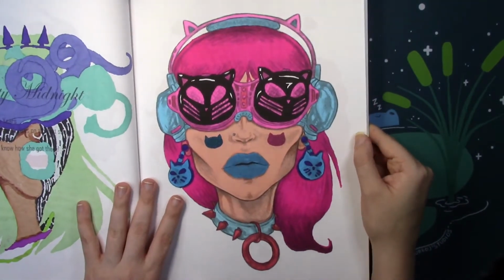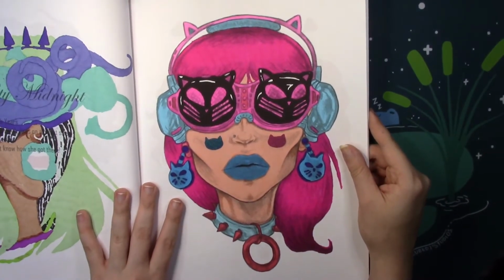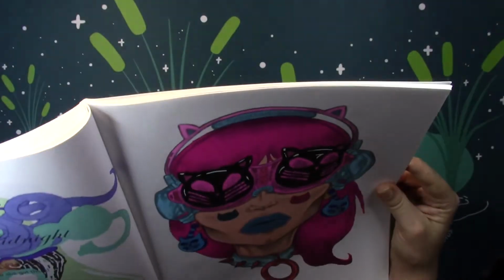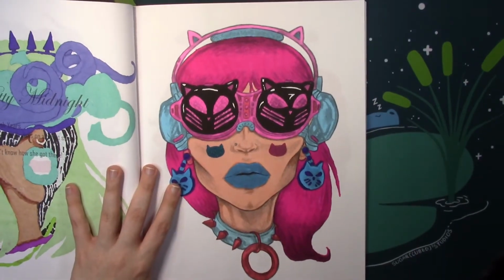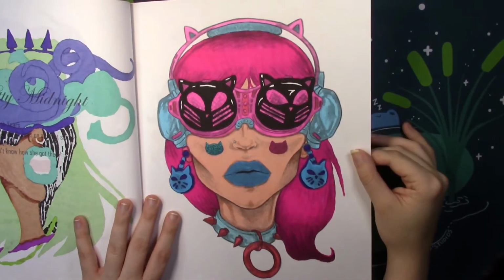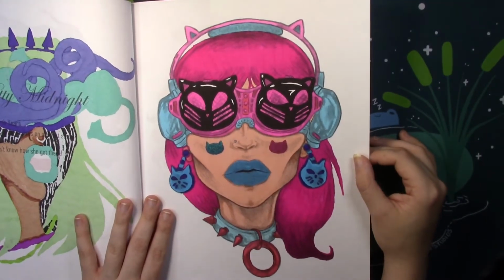We have Kitty Midnight. She's 18 Earth years old, by the way. She lives on a planet society inhabited by cats. Oh, she lives on a planet inhabited by cats. Okay. I don't know why that one was so hard for me to read. She likes cats. She doesn't know how she got there, though. Okay, well, clearly she's a big fan of them because she's named herself Kitty Midnight, and she's got a lot of cat stuff going on here.